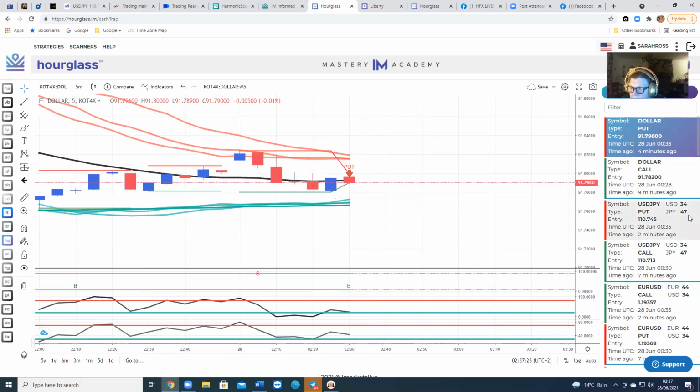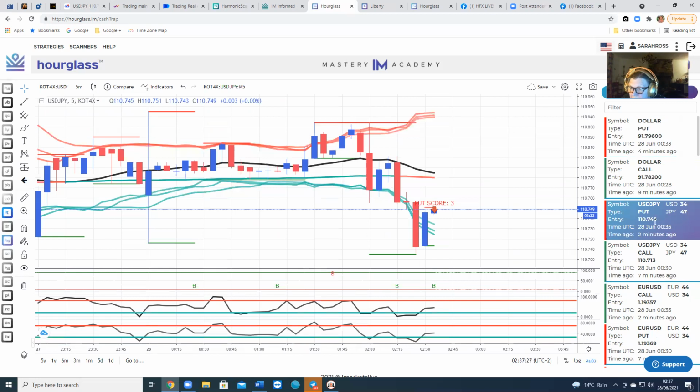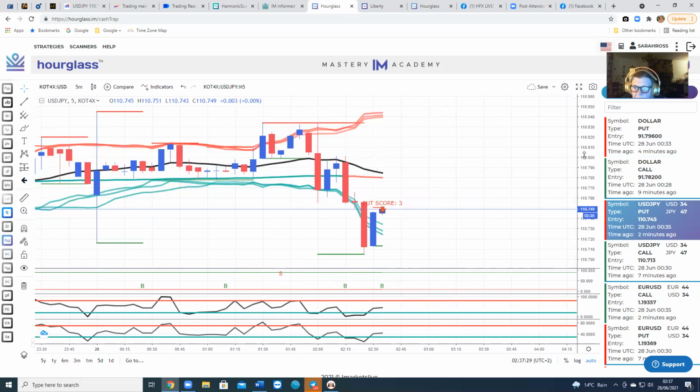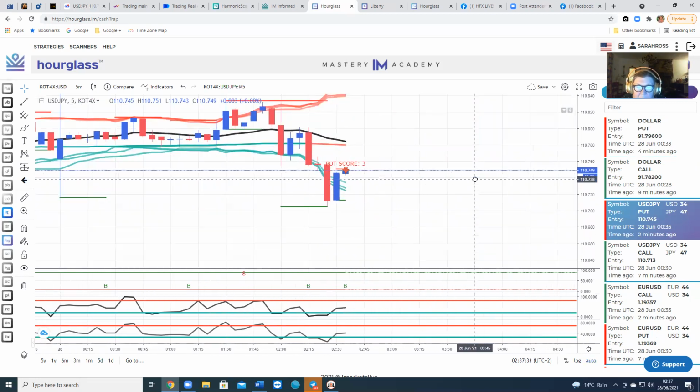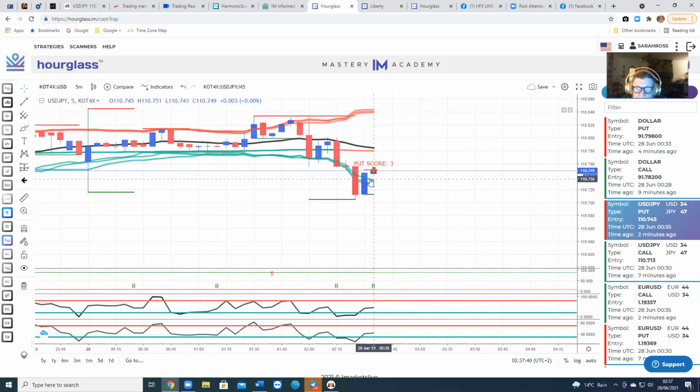So the dollars are put. We've got currency strength in our favor, 34 to 47. It was a put at 745. Put score of 3. So I'm liking this pullback because I'm thinking you've got our 200 moving average moving to red color. Come up a little bit more.